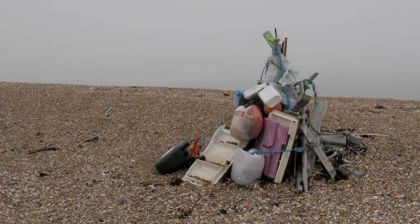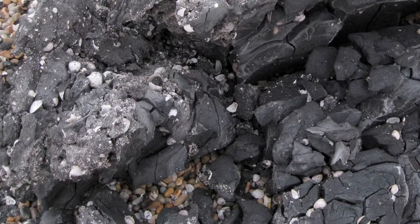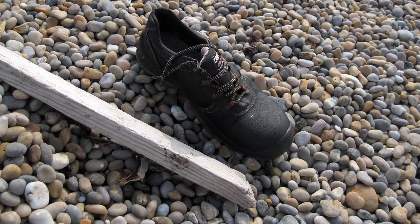This stuff's quite weird, isn't it? These lumps, I think they're peat. I've been told they're peat, probably from something to do with the undercliff to the west of us. I don't really know how they wash up, but obviously they do wash up. Oh yeah, there is a gull roost out there. A little pack of gulls settled on the sea, where that one just took off from.